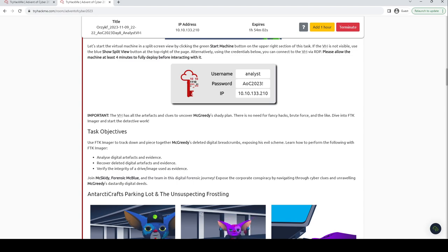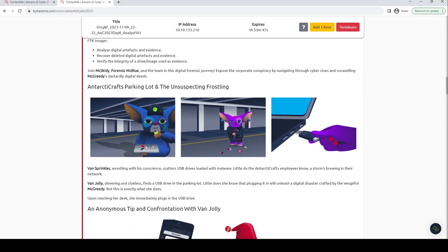Join McSkitty, Forensic McBlue, and the team in this digital forensic journey. Expose the corporate conspiracy by navigating through cyber clues and unraveling Magritte's dastardly digital deeds.